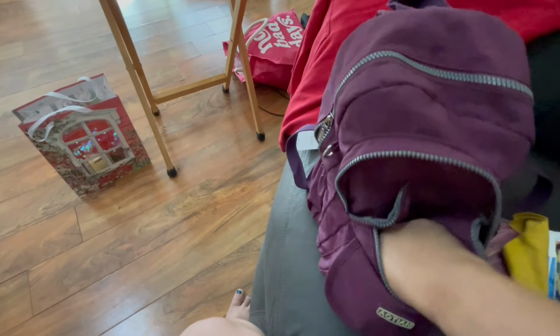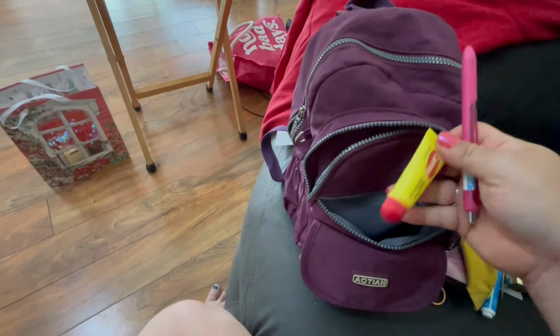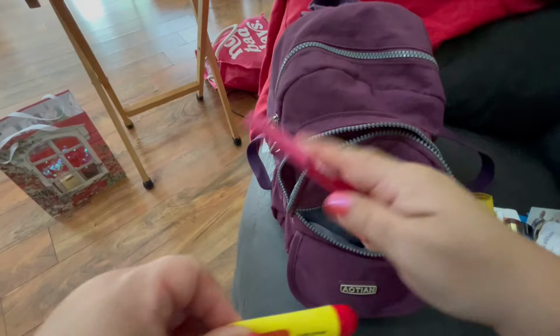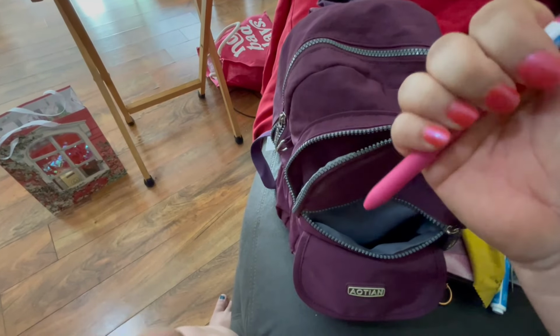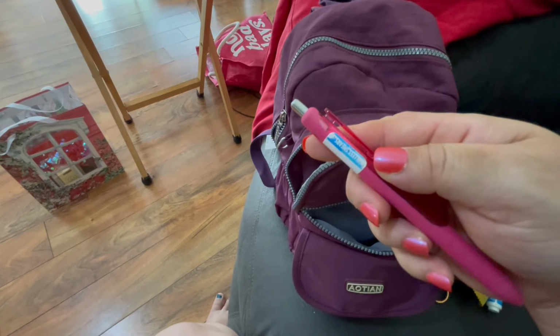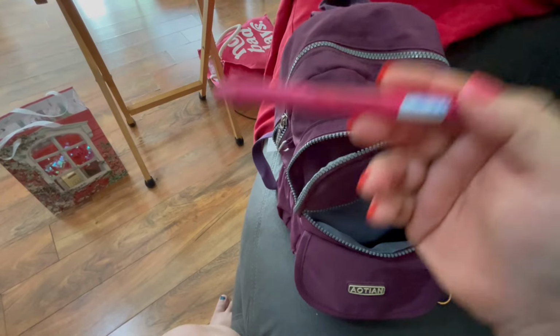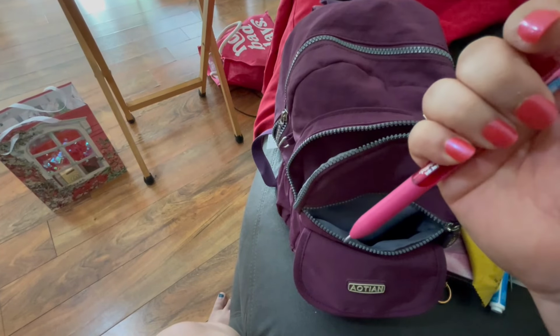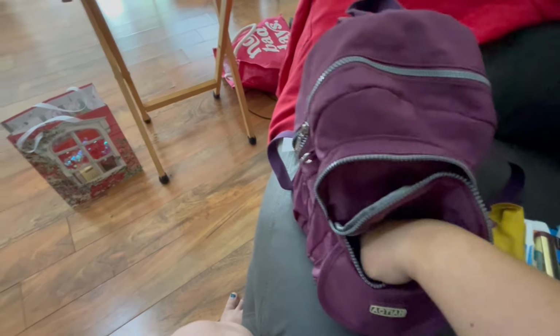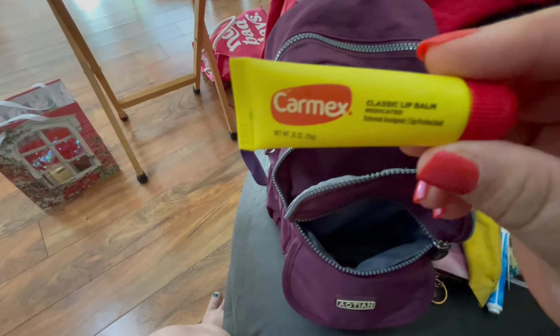Okay, so there's more stuff in here. I just couldn't get to it with everything in the other pocket. So I have this bin. I got this from Dollar General, actually. A Dollar General bin. They have some nice little quick dry bins that are really nice, and I like the colors. They have it for like a dollar something.